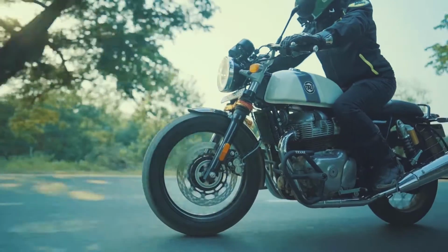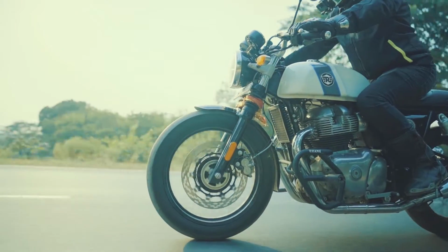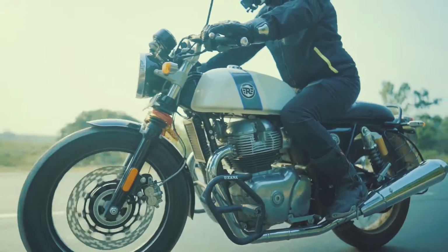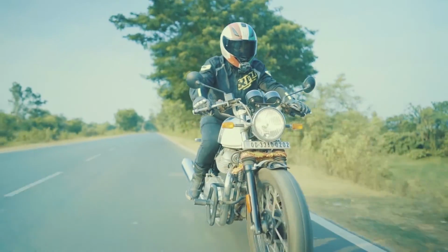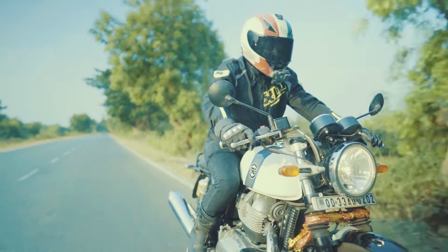But times change, and it did for Royal Enfield since they carefully crafted a mighty 650cc twin-cylinder motor, mated it to an even bigger frame and slapped on all the cafe racer elements back on it, making it the fastest motorcycle Royal Enfield had ever produced.